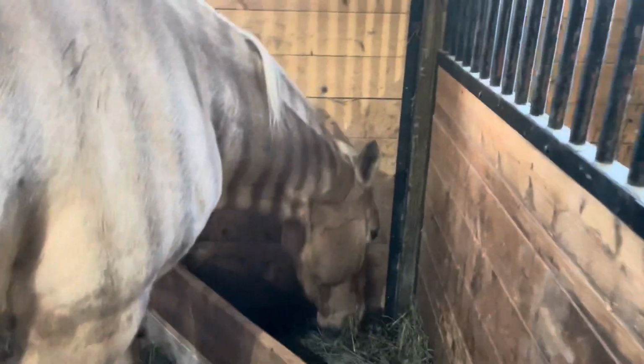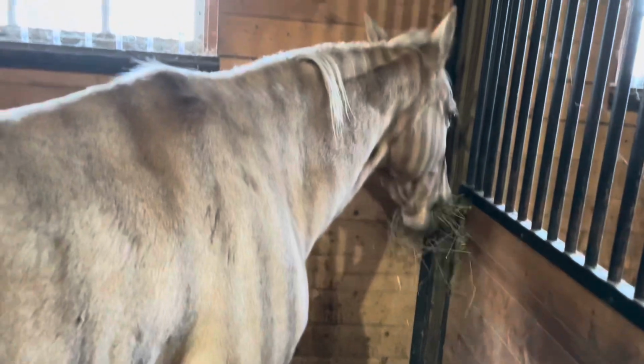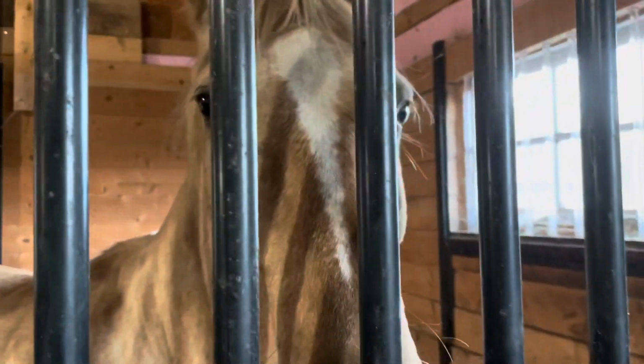They are chowing away here. Good hay, huh, buddy? Good boys. Once again, Rip here is a Missouri Fox Trotter, and then we got my boy Finnegan over here, the knucklehead. He is a Tennessee Walker. Both really good boys.